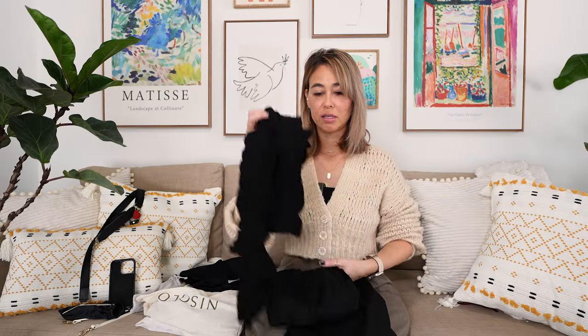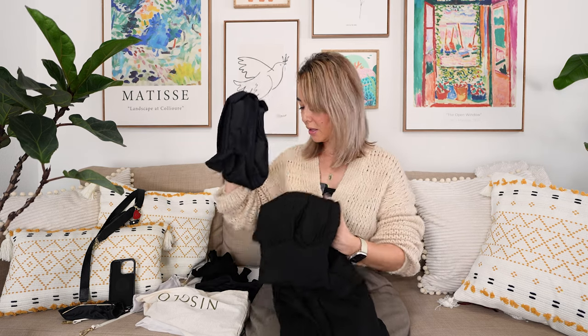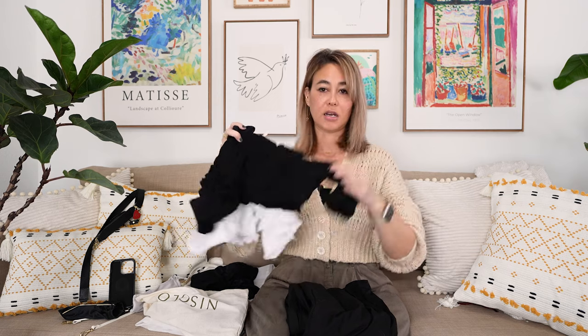So I did a lot of mixing and matching with this trip. I would wear this top with the skirt. I would also wear the bathing suit with it as well. And sometimes I would wear the white shorts with the bathing suit underneath and also wear this top too. So you can mix and match with several pieces here.